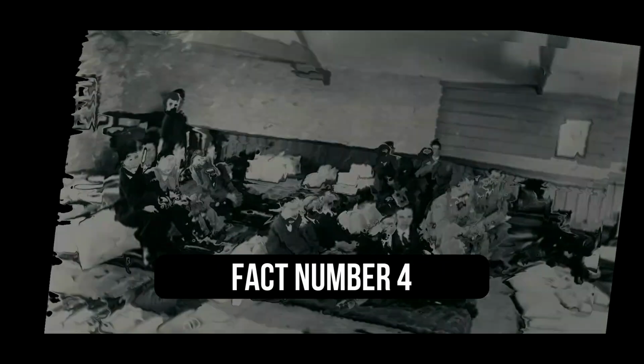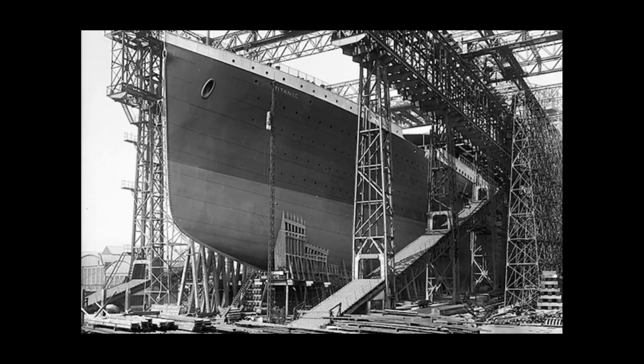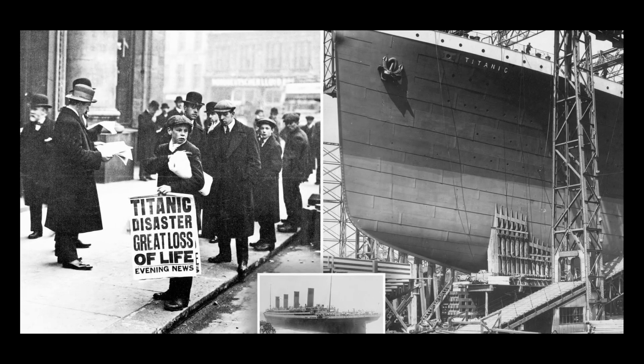Fact number 4. During the 26-month construction of the Titanic, there were 28 serious accidents and 218 minor accidents recorded. Tragically, 8 workers lost their lives due to injuries sustained from falls, either from the ship or the surrounding staging.